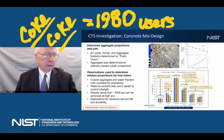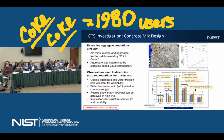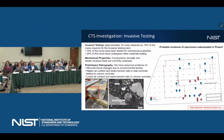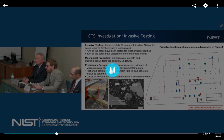The co-leader of our material science team, Scott Jones, will follow with that important topic. Thank you. Hi, hello. I'm Scott Jones. I'm co-leading this project with Ken. Ken just described our efforts to formulate a concrete with mechanical properties comparable to those used in the original build.